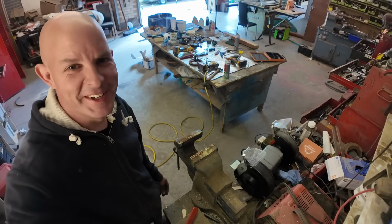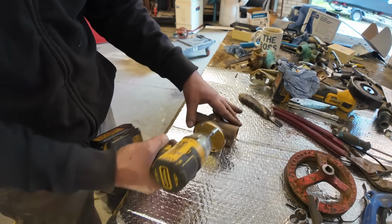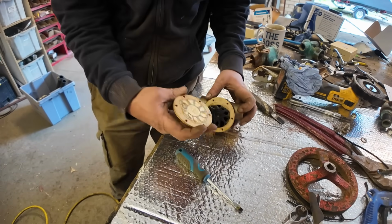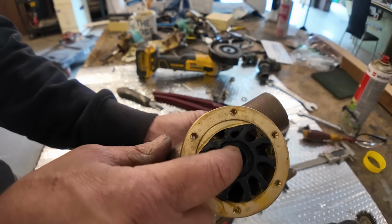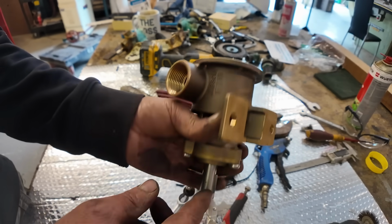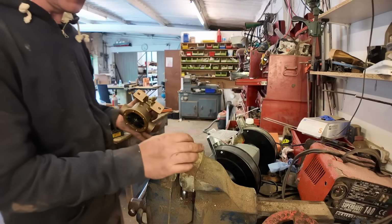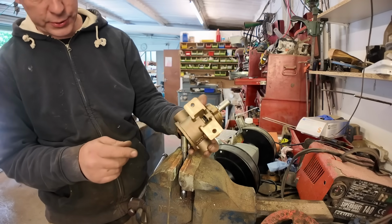Good job it's the old one. The reason I've removed the cover is to get access to the back of the shaft, because we're going to be locking the pulley on this end. We want to put the load straight through the shaft and not the body, because it might damage the bearings and the seals. So I've set up a 13mm socket in the vise, which is now going to push on the shaft.